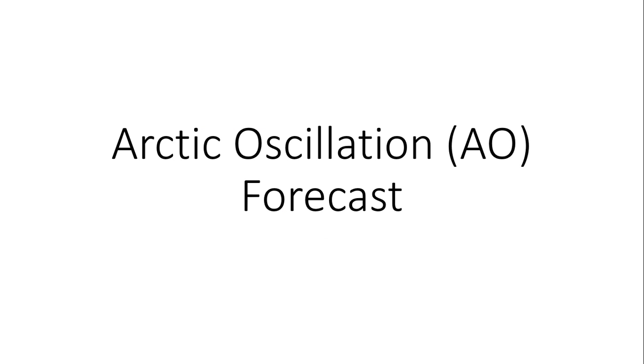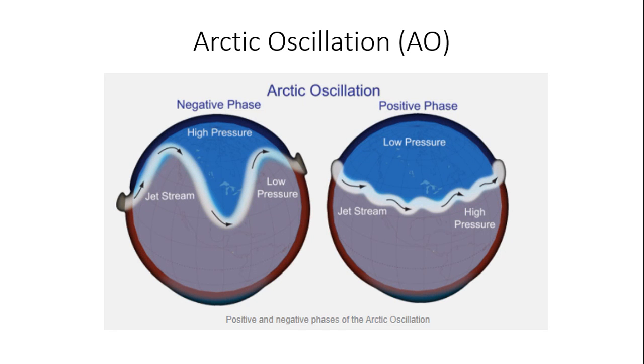Let's take a look now at the other teleconnections. We're going to start off with the Arctic Oscillation forecast, with a negative phase on the left and a positive phase on the right. The white line on both graphics represents the polar front jet stream axis. With a negative phase Arctic Oscillation on the left, you get higher pressure over the higher latitudes, and you get lower pressure over the higher latitudes with a positive phase.